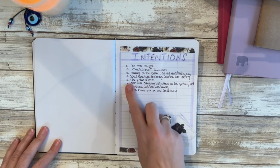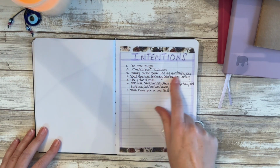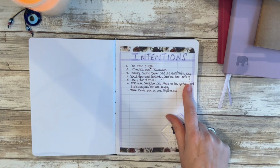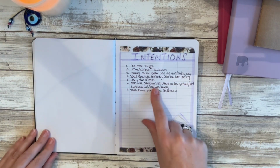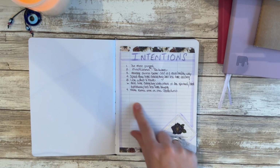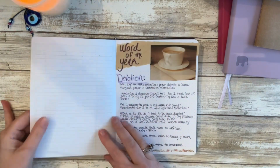I have be more present, be aware, have more mindfulness, manage stress better and in a more healthy way, spend more time connecting and less time reacting, use what I have, more time connecting with others in the spiritual tarot community, less time buying, make some one-on-one connections is what I have for my intentions.